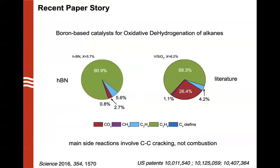One project that I would quickly like to share with you is on the oxidative dehydrogenation of alkanes like propane to olefins, like in this case, propylene. So recently we discovered that boron nitride is a very selective catalyst for this transformation, much more selective than the state-of-the-art catalysts reported in the literature. Moreover, the most important byproduct with our new catalyst is no longer CO2, but ethylene in this case, another very important chemical building block.